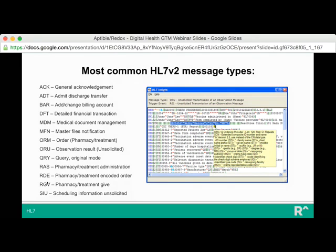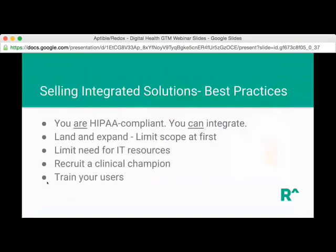If you're going to sell an integrated product to a health system, we have a couple of best practices that we always talk about with our customers as we're helping them sell these integrated solutions. I see a lot of familiar faces on the webinar, so you've probably talked through a lot of these with us. But to reiterate, if you're going to sell an integrated product, you have to be HIPAA compliant.